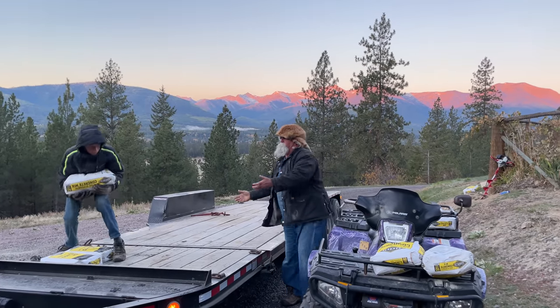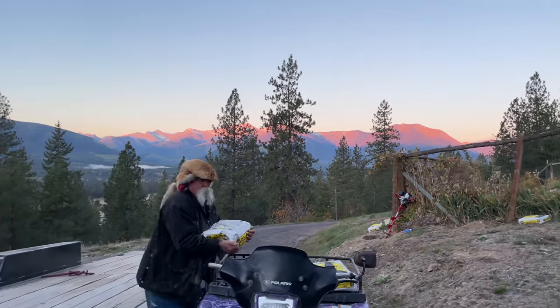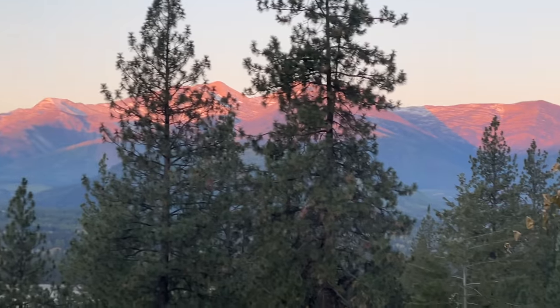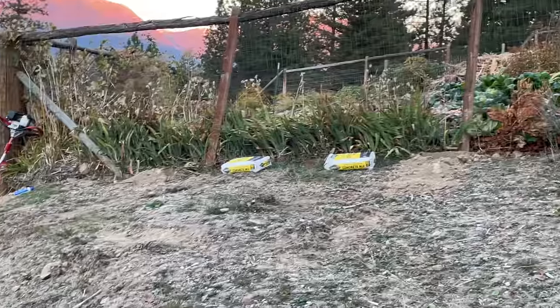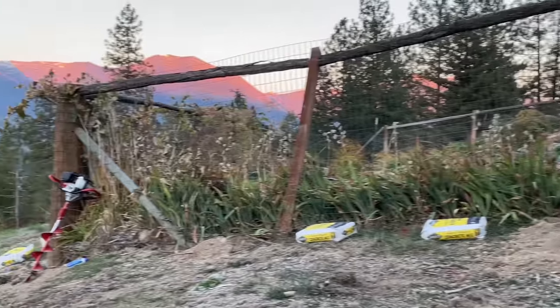Beautiful morning. We're loading these sacks of concrete. Look at the view up here. The mountains purple this morning, fresh snow on them. Oh yeah, beautiful. So we're getting this concrete. We're gonna put one bag of concrete in each of these holes for our posts and corner posts and stuff.